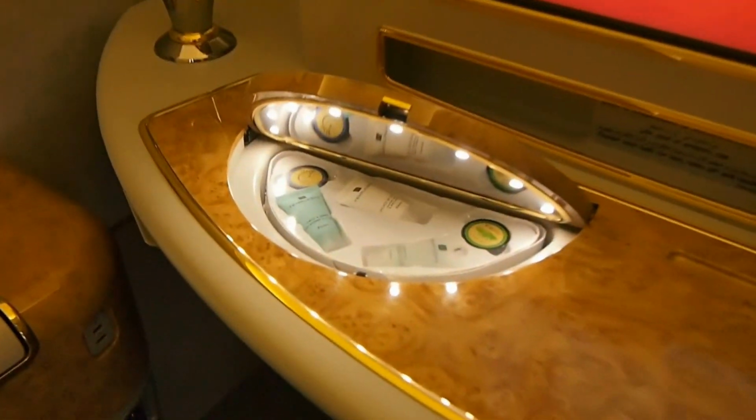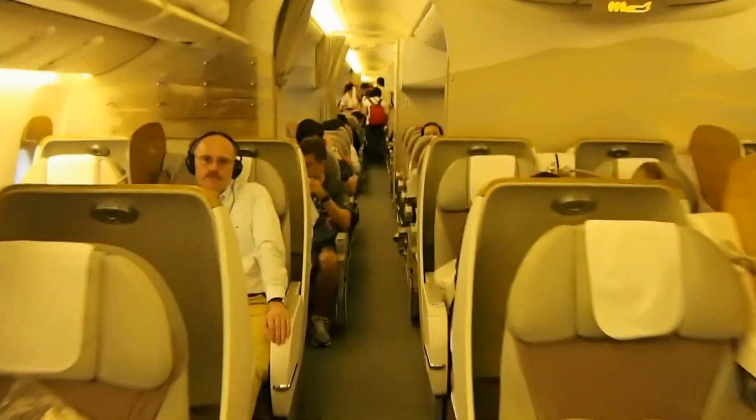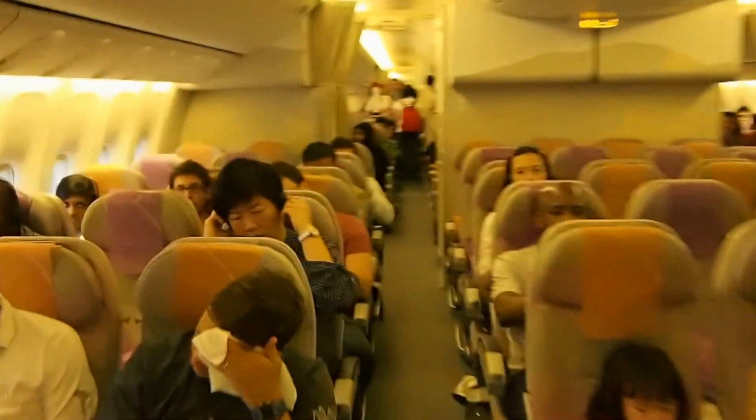Okay, so this is the first class cabin. Oh, check that out. Lovely beds. Dreams. Very nice. Business class. Business class. Alright, economy.